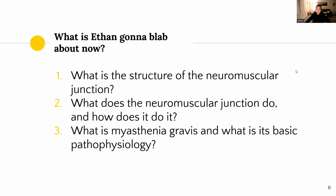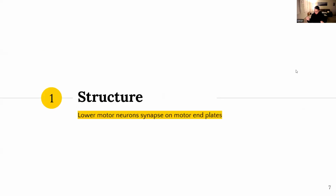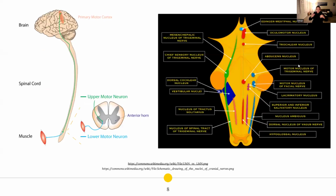Regardless, let's start with structure. In a nutshell, the structure of the neuromuscular junction involves lower motor neurons synapsing onto motor end plates. I want us to take a step back to look at the big picture, right? The neuromuscular junction sits at the end of this long pathway that starts in the motor cortex here. This is the neuromuscular junction seen here, at the end of this very long pathway.